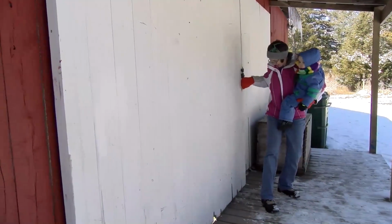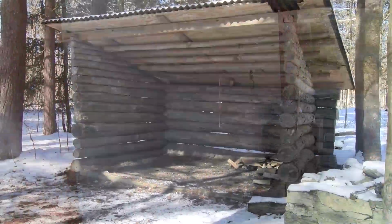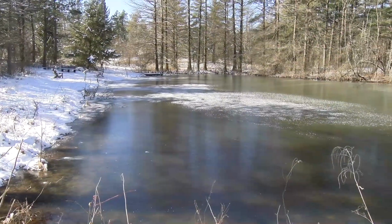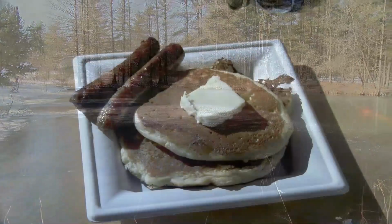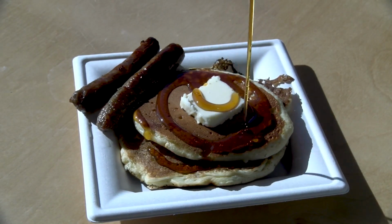But all good things must come to an end, and we started hiking back to the Cope Environmental Center's building. And I must say, the hike back was just as beautiful as the hike there. Little did I know, there was a pancake breakfast with homemade maple syrup waiting for us when we got back. And yes, the maple syrup on the pancakes took it to a whole new level of deliciousness.